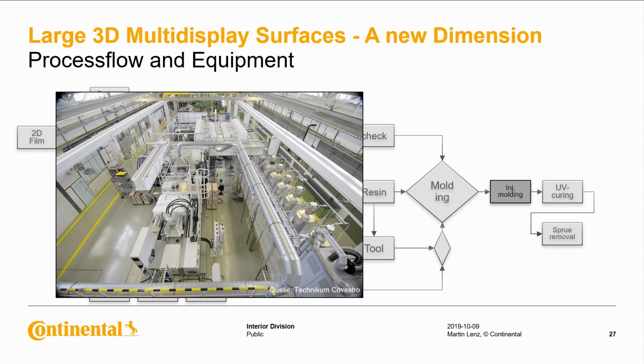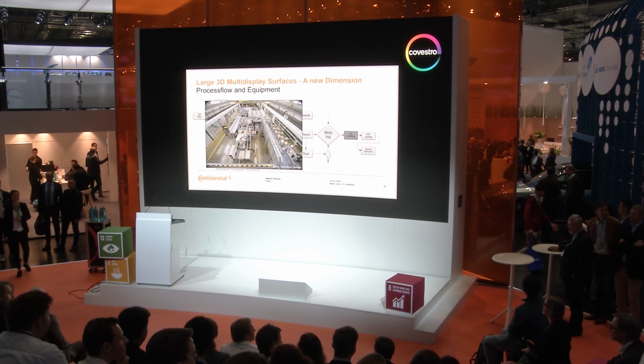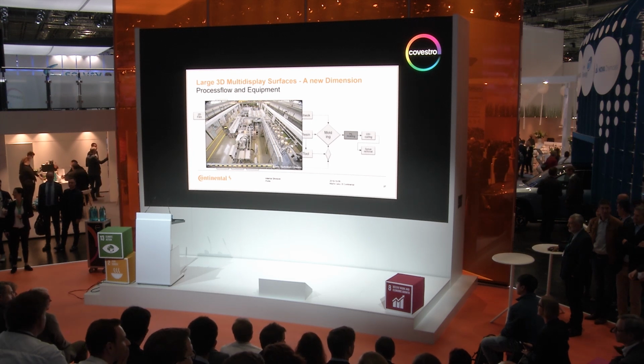So don't worry, we do not go to the restroom with the microphone switched on. We just want to show you one thing. So this is roughly the size of this machine, so that you get an impression of what's going on here.